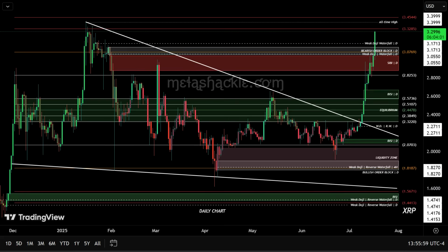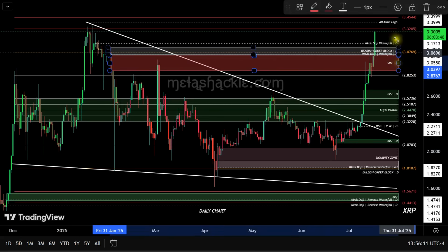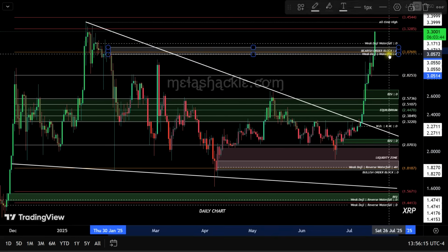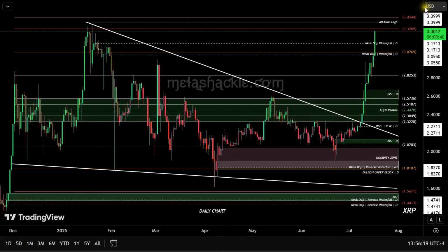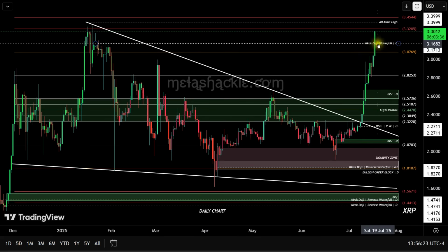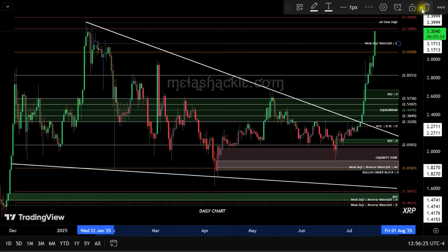First, taking a look at the XRP Daily Chart. This is my standard chart that I use, and I release on my Patreon on the 1st of every month. Now you can see here that we have this bearish SIBI right here, which has actually been broken. We have a weak doji waterfall here, as well as this bearish order block, which have been broken. This has been filled, and this weak doji waterfall right here has also been filled.